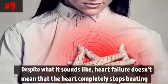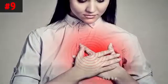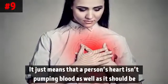Despite what it sounds like, heart failure doesn't mean that the heart completely stops beating. It just means that a person's heart isn't pumping blood as well as it should be. As a result, the body doesn't get enough oxygen since it's carried to all the tissues by the blood.